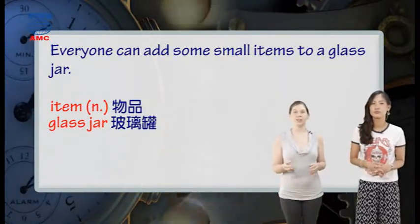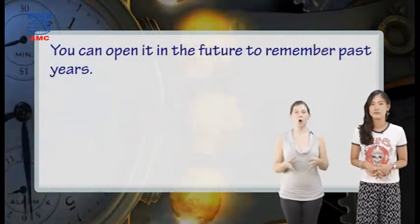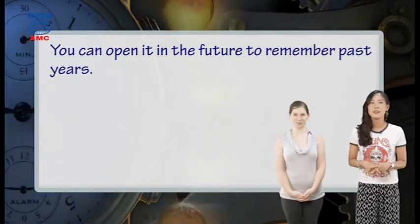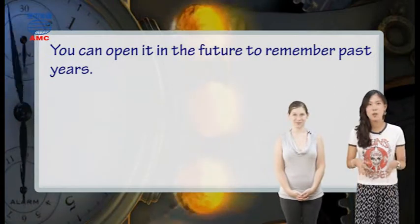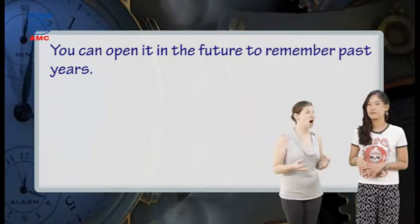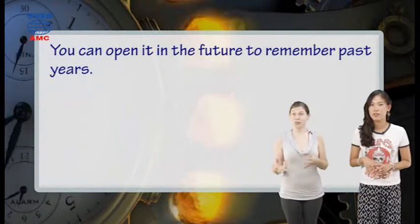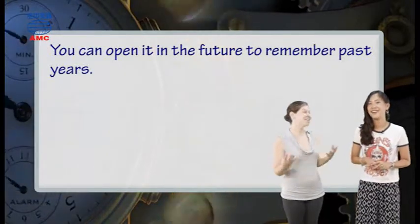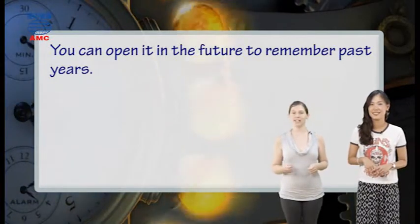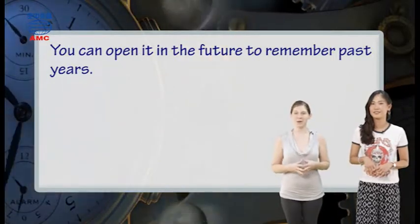So after putting all the items into the jar, what do you do? Good question. Okay, so you're all finished putting these items in. The article says you can open it in the future to remember past years. 所以未来呢，你们可以打开这个罐子来回忆以前的日子。 Now here's a good tip. You probably want to hide your time capsule away so that you forget about it. Then in the future, you can open it again and it will be like remembering all these fun things. Now we saw the noun future. It's spelled F-U-T-U-R-E, future, and we're going to learn about it now.